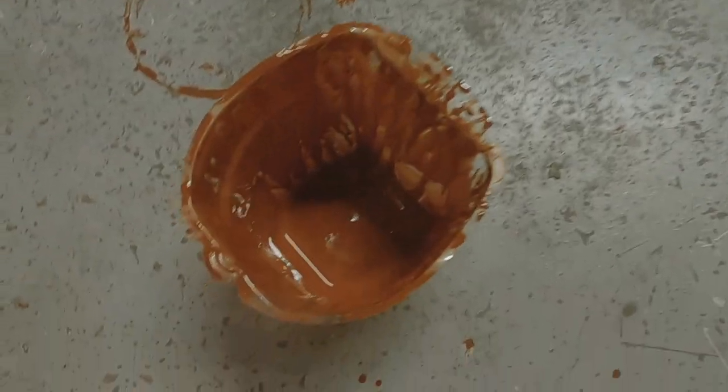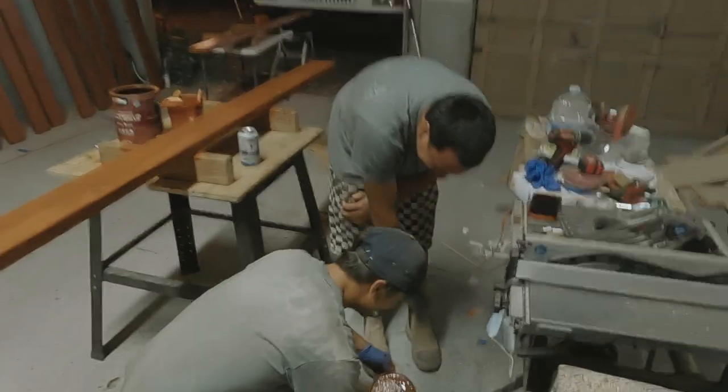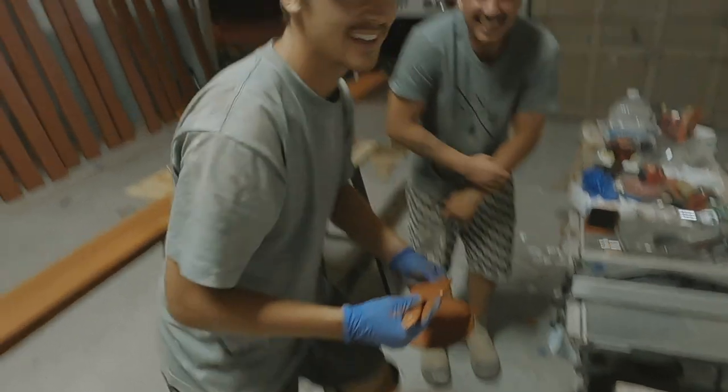We found some extra. Is it dry? Oh, it's wet. It's got sawdust in it. Are you trying to salvage where you can?